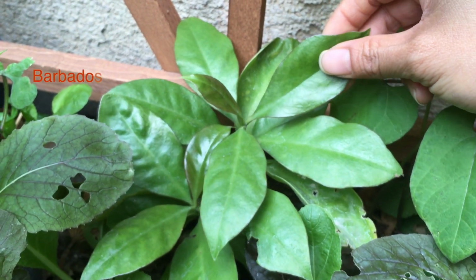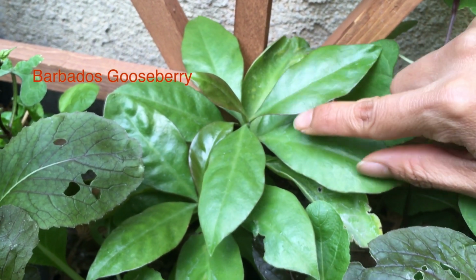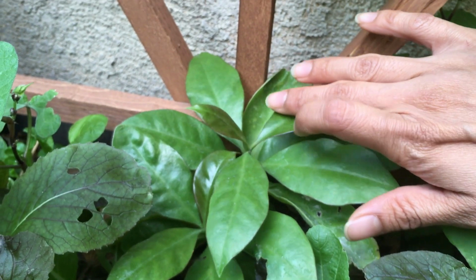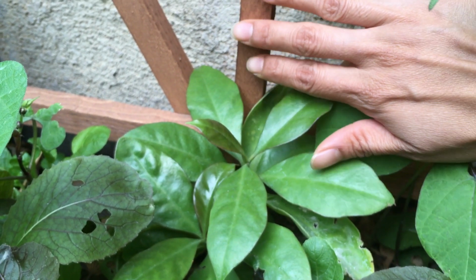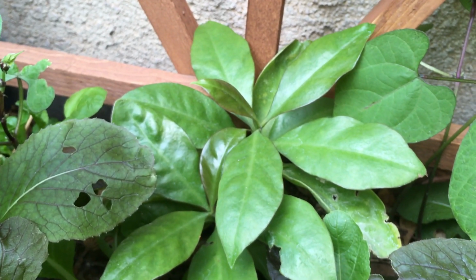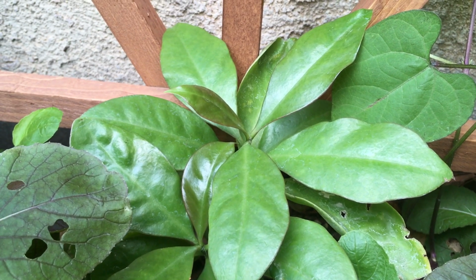This is a Suriname gooseberry vine, part of the cactus family. The leaves are edible, very nutritious. Like I said, it's a vine, so I'm really looking forward to seeing it climb on the trellis. Also, it has beautiful and fragrant flowers. I'll be sure to give you guys an update on how this plant is doing soon.